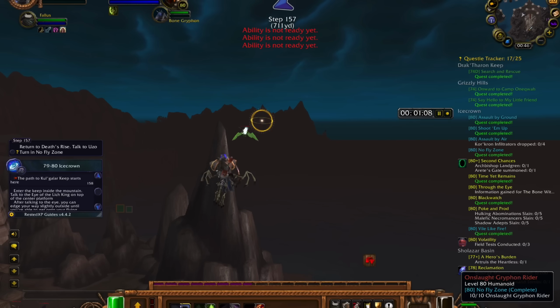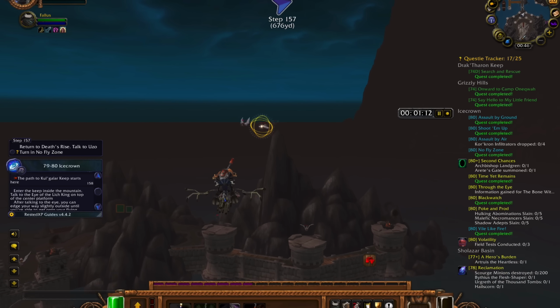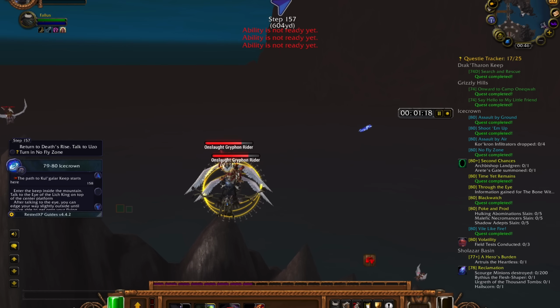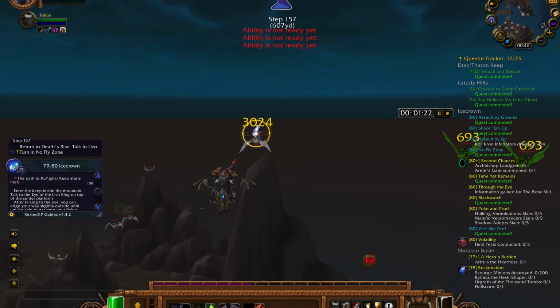This one's different. Once you unlock the daily, which is called No Fly Zone, it sends you over with a Bone Griffin, which you're provided with, and you have to kill 10 Onslaught Griffin Riders. Now this quest never ends, so once you've killed 10 Onslaught Griffin Riders, you can keep killing them until your heart's content. And they all give full XP. In full heirlooms at 79, I was getting about 1280 a kill. And you can pull 5, 6, 7 at a time and just AoE them down.